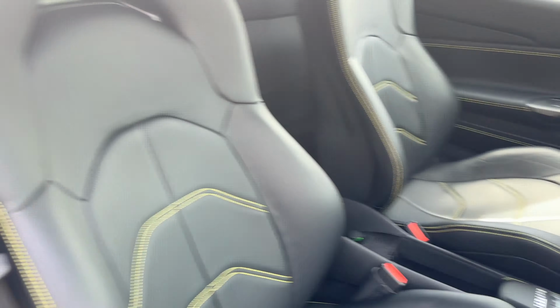Got the leather headliner with yellow stitching. Got the Cavallino crest in the headrests. Looking here at the rear. Got the leather rear shelf. Take a look at the top of the dash. No leather shrinkage or lifting.